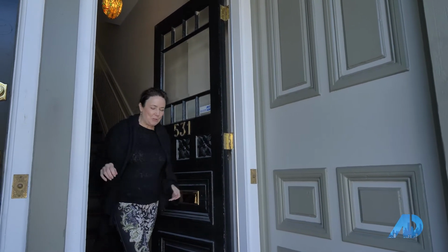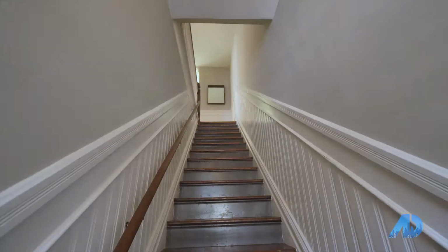Your front door is your first impression, and you want to make sure the first impression is good. You should power wash the front of the building. You should touch up any paint nicks. You should replace light fixtures if they don't look very good or make a very bright first impression. So that's the first impression. Let's go inside and see what else you can do to make your house sell faster.